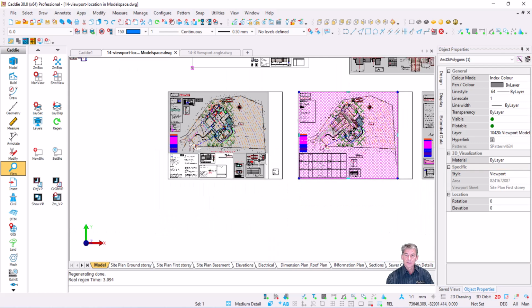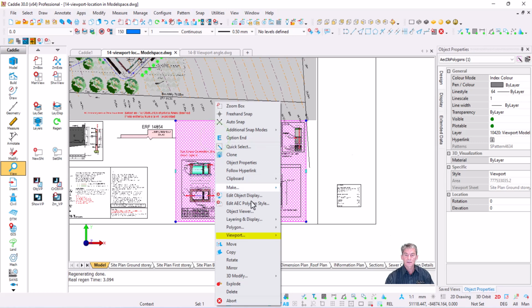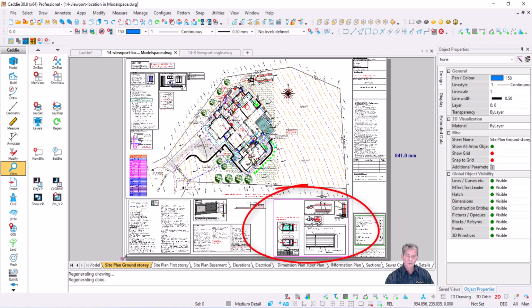Another enhancement is that if you select the polygon, you can right click, go down to viewport, and ask Caddie to highlight that specific viewport in that sheet. So I'm going to click on the command, Caddie will take me to that sheet, and as you can see at the bottom right, it highlights the viewport where it refers to in the model space. So those are the enhancements when it comes to your viewports.